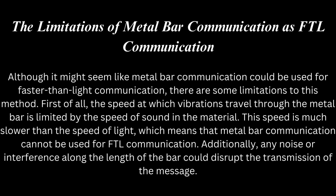The limitations of metal bar communication as FTL communication. Although it might seem like metal bar communication could be used for faster-than-light communication, there are some limitations to this method. First of all, the speed at which vibrations travel through the metal bar is limited by the speed of sound in the material. This speed is much slower than the speed of light, which means that metal bar communication cannot be used for FTL communication. Additionally, any noise or interference along the length of the bar could disrupt the transmission of the message.